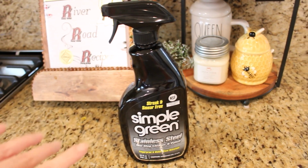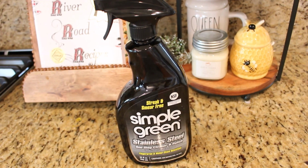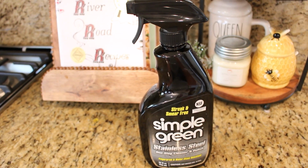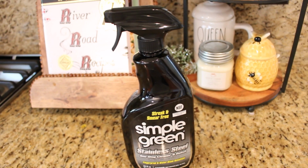But I've only used it the last couple days, and it has done a great job, but then again, my stove is brand new, so it's really not that dirty. So we will see over time how it does.